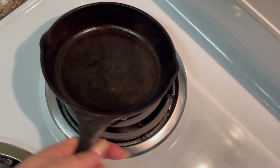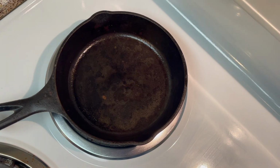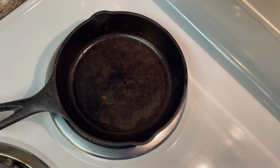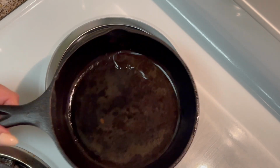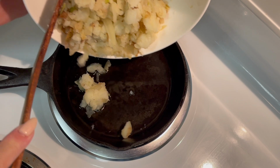The next step is to fry this in one big piece until it's crispy, and I have this mini cast iron skillet that I think will be perfect. And just so you can get an idea of the size, this is a regular size cup, and I want it to almost be sizzling before I add in my potato mixture. We want lots of crispy bits.